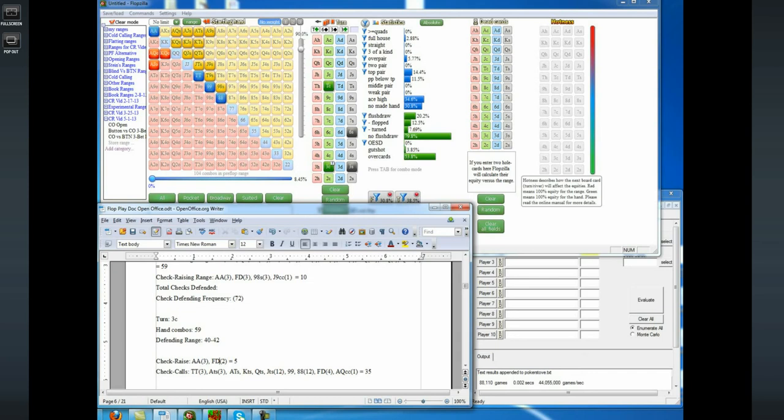So I'd rather check raise with the flush draws that are going to draw to tainted pairs, and I'd rather check call with the ones that will, you know, sometimes river the best pair where my opponent hit a tainted out.